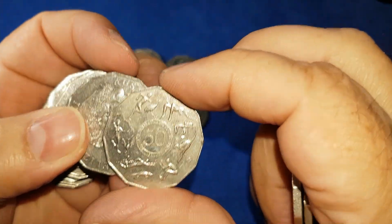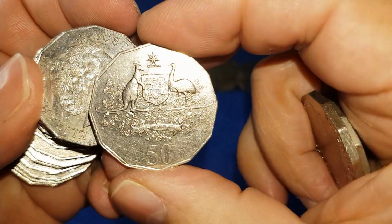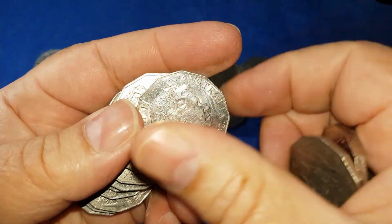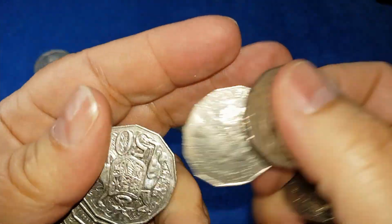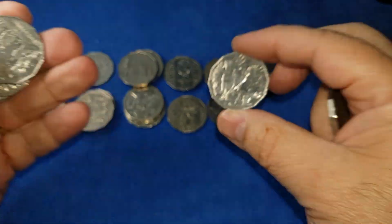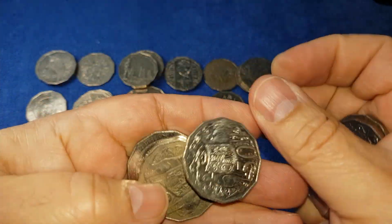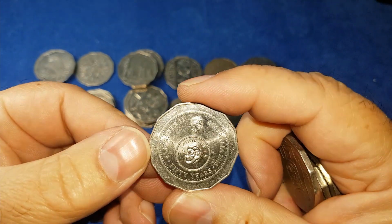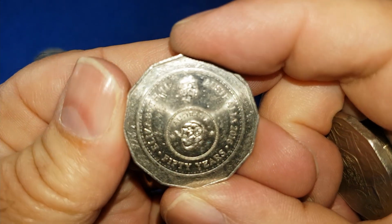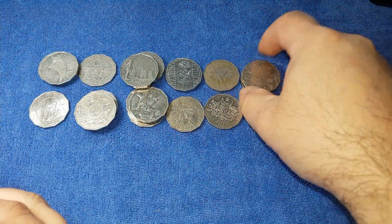Again, Melbourne 2006 from 2005 Commonwealth Games, 2001 Federation coin, and the last coin is a coat of arms, but on the obverse is the 2016 changeover design instead of the effigy of the Queen. So that's a nice find. But that's it for today.